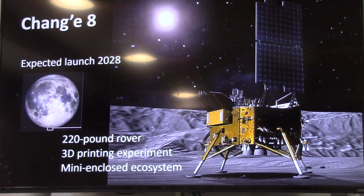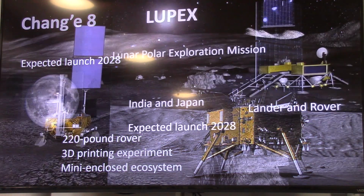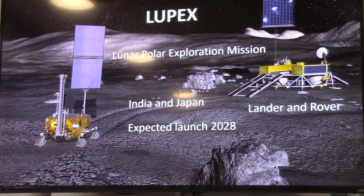This time they're going to do a mini enclosed ecosystem. They didn't say food production, it's just a living experiment. And they're looking at 3D printing, most likely with lunar regolith, trying to build structures and tools with the materials that are already there. This is the last one. I don't know much about it. Lander and rover cooperation between India and Japan in 2028. Again, regolith. So there's a lot of overlap here in the missions. But you almost can't have too much data for a place we haven't been to in over 50 years.